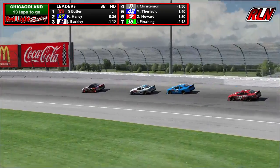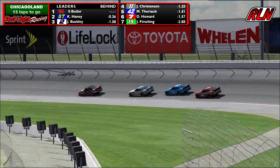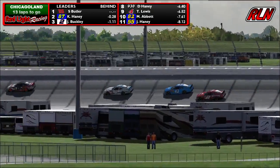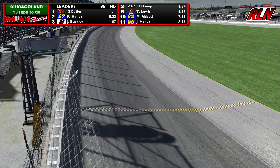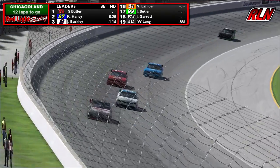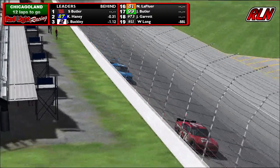Max Terrio is threatening the 4th spot from Jamie Christensen, but he's got David Howard right on his tail, too. Ooh, he bounced off the shoulder there and really... He collected it, though. Some good driving there. He did get passed by David Howard in that little melee, though.